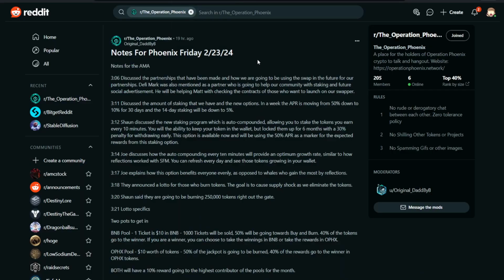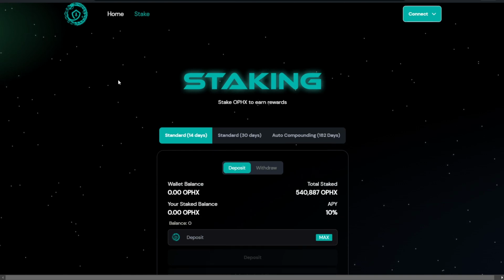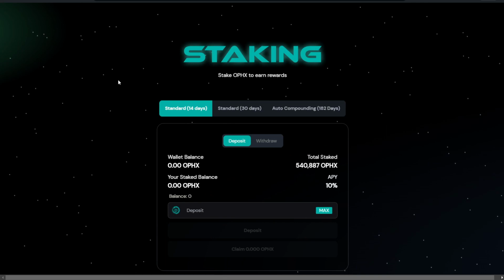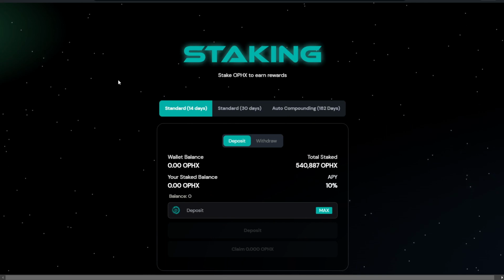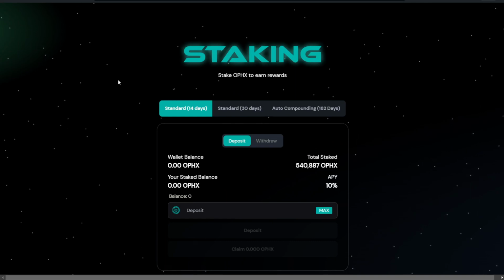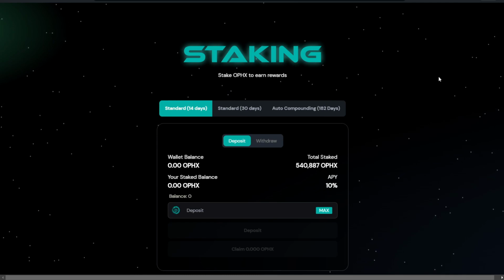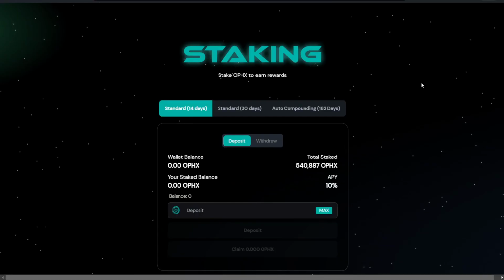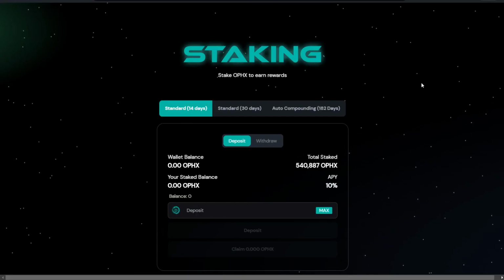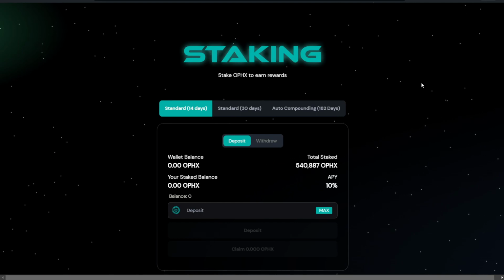Now, let's go over to the staking side, because I did mention that they have a third staking option. Even before I mention that, let me tell you the current percentage staked. Right now we're sitting at 48% of the supply staked. So this huge whale that sold off the other day, when you saw that big red candle, that whale had it staked. They unstaked it and took a penalty fee of 25%, so they got hit pretty hard.